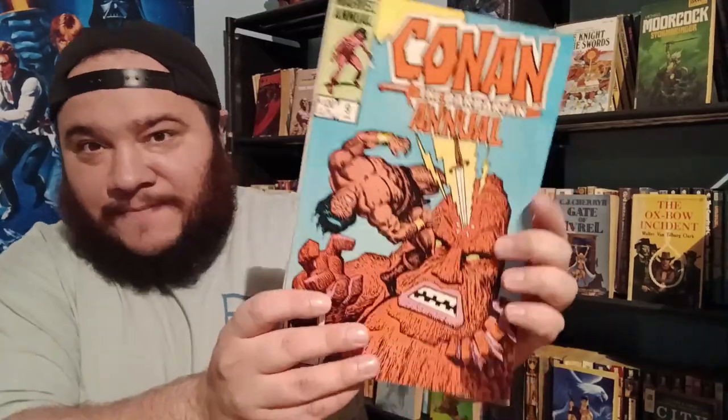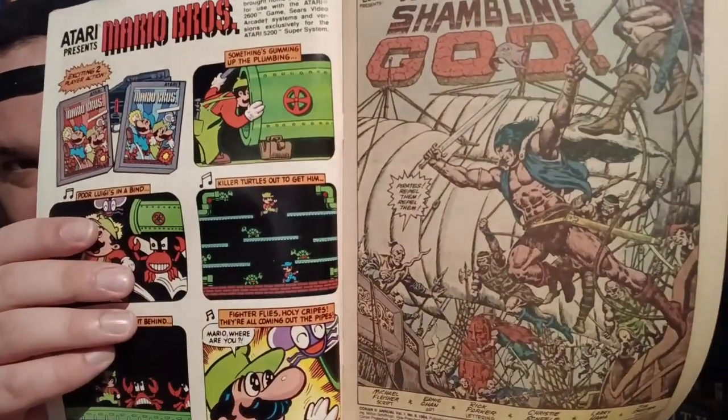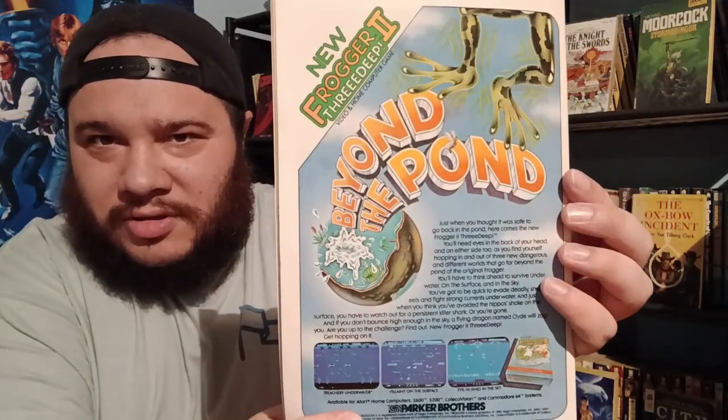I apologize. Ooh, and here we have Conan the Barbarian Annual, number 9. And is that some Ernie Chan art I detect on the front cover there? I believe it is. I think it's Ernie. Yes, it is. It is the great Ernie Chan. Oh, yeah. And on the back of this one, we have an ad for Frogger 2. All right. Beyond the Pond. I like Frogger. Frogger's fun. And then this was cool.